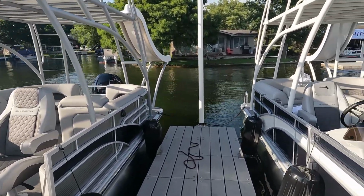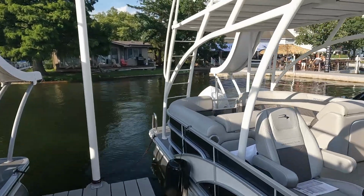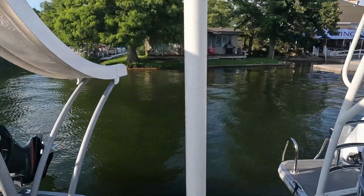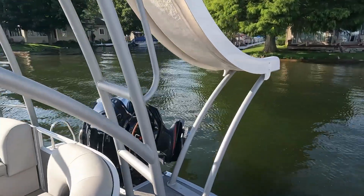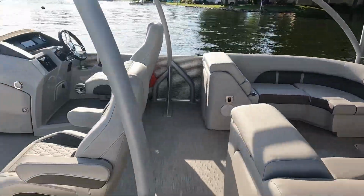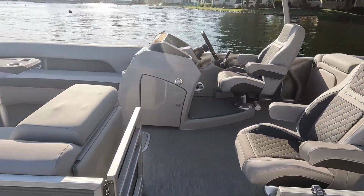You do have to power these boats with quite a bit because you're adding a lot of weight. This one over here is powered with a 250 Mercury. And of course, this one over here is powered with the 250 Yamaha. So they put the nicer motor on the L series, go figure.